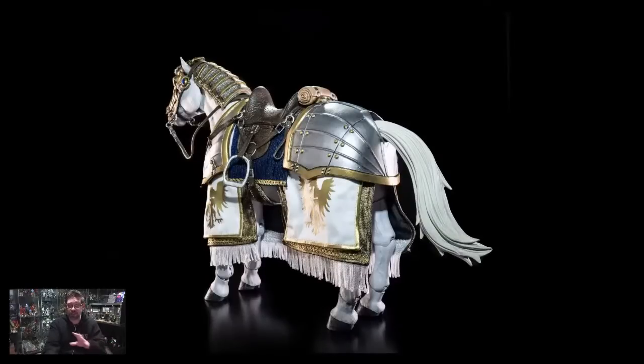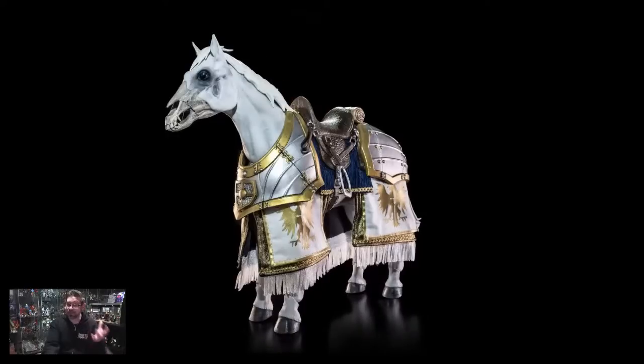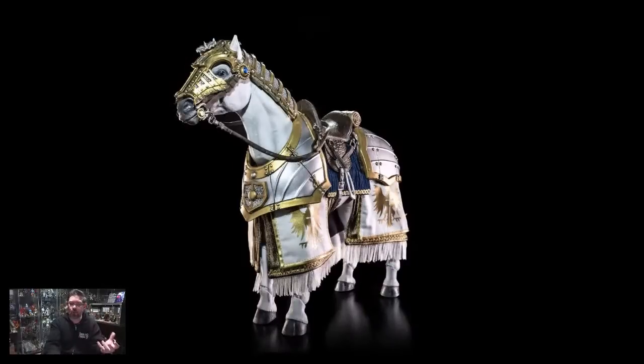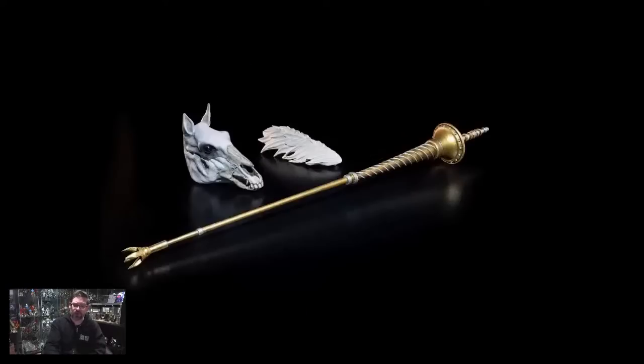In addition to the soft goods and the armor, you also get that dead head. This is another one of the heroes that comes with the dead head, and you get this huge lance weapon. So the accessories we're showing here, that white mane, because on the actual horse, when it's got the armor, the armor replaces the mane, but it comes with that white mane as well that you can use not only with the dead head, you could use it with the regular head as well, of course. And it's got that super long lance.